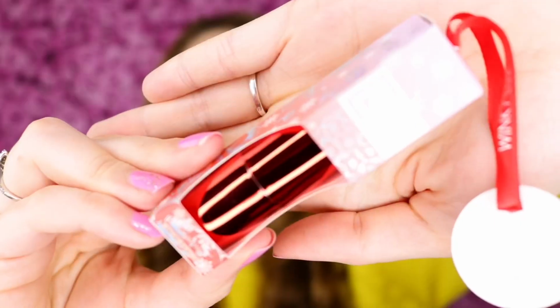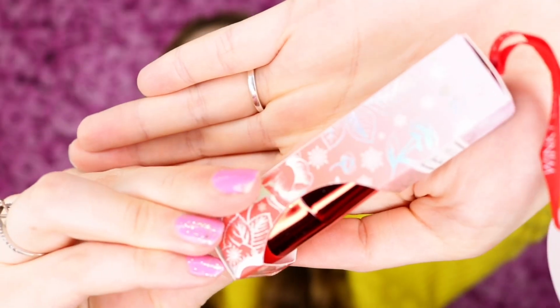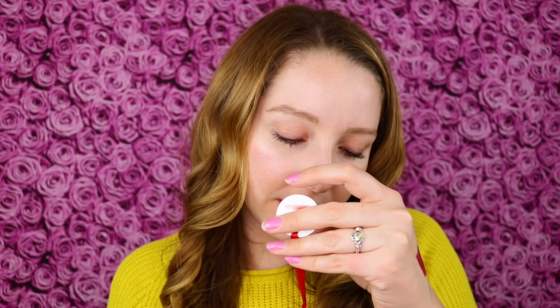And then here I have some products from Winky Lux, which I love. They make the cutest products. Like, look at this adorable box. Ooh, and these are some of their holiday items. Seriously, the Winky Lux packaging is always so beautiful. So this is like a little ornament. And this is the Glimmer Balm in the shade Ruby pH Lip Balm.